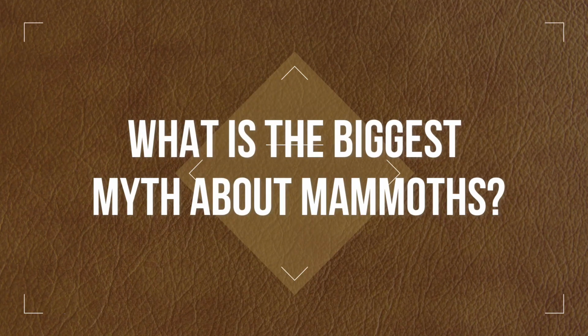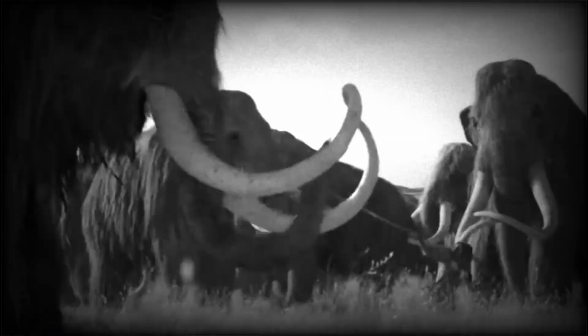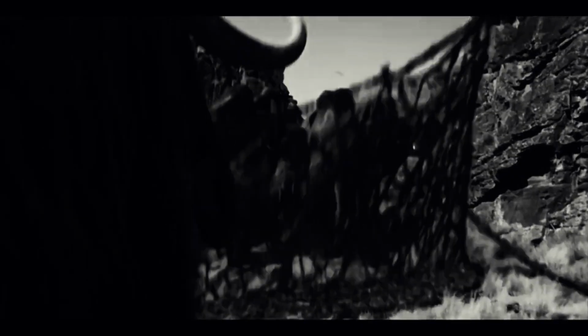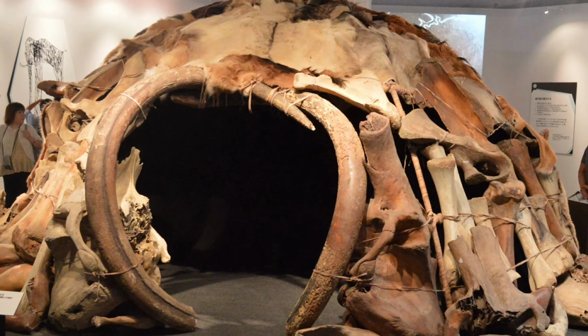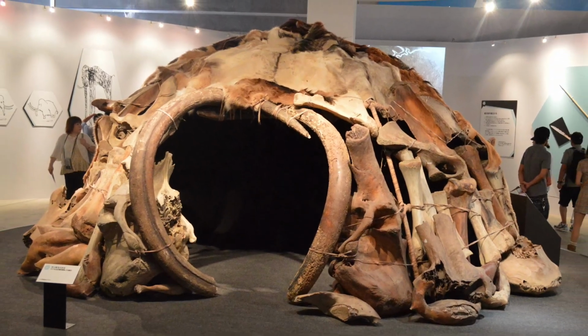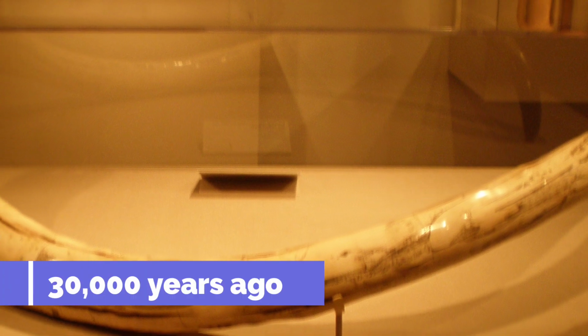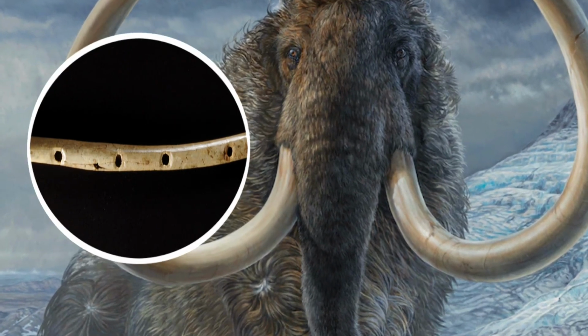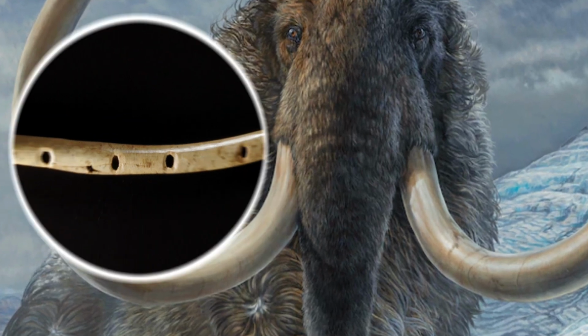What is the biggest myth about mammoths? The hairy cousins of today's elephants lived with early humans and were a regular part of their diet. Their skeletons were used to build shelters, their giant tusks were used to make harpoons, they were painted on cave walls, and 30,000 years ago, the earliest known musical instrument, a flute, was formed out of a mammoth bone.